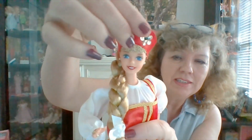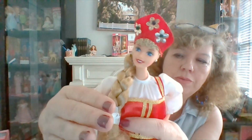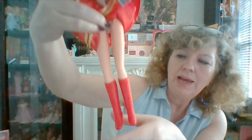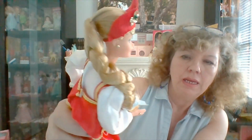And look at this little hat. I like this little trim around the top of it. That's so cute. And the little flowers. Cute little regular Barbie face. And boots. So I like her. She's got the soft squishy boots like from the 60s. Oh yeah, I like that. And she's got a gold ring and gold earrings. And she is just beautiful. Number 3.